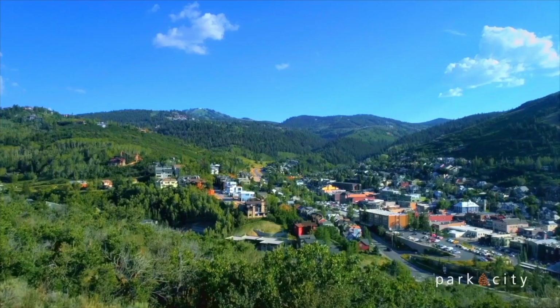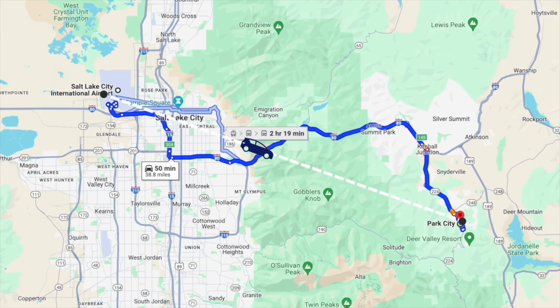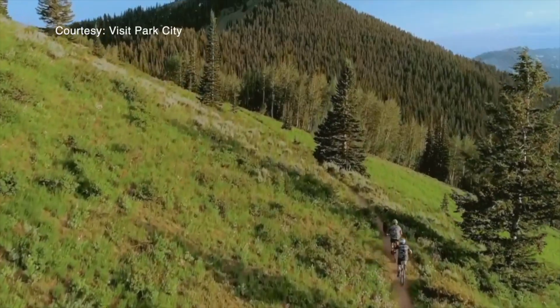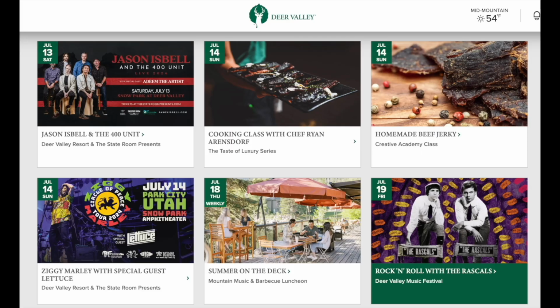If you're new to Park City, know that it's a 45-minute drive from the Salt Lake City Airport, and it boasts 3 ski resorts. In the summer, the Park City resorts are open for bike riding, while Deer Valley stages outdoor concerts.